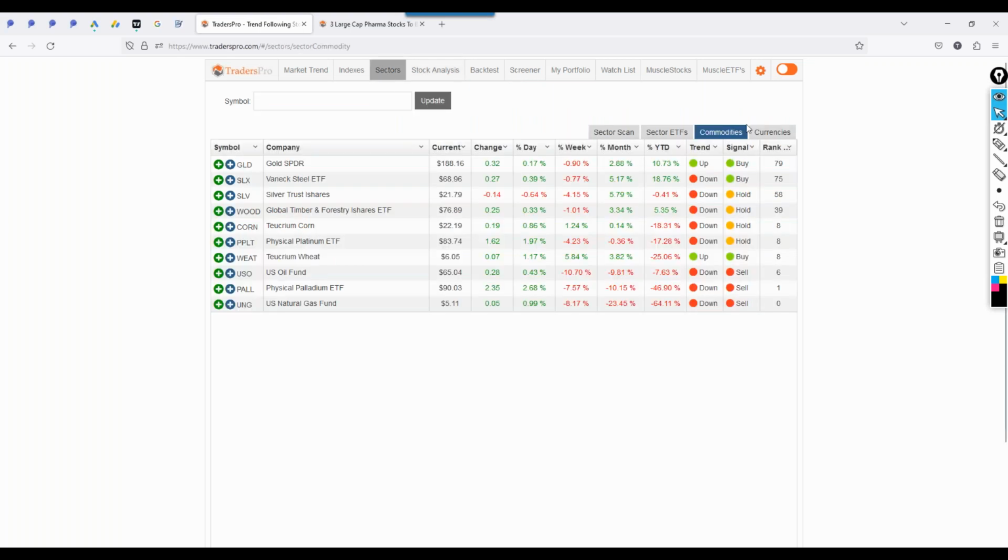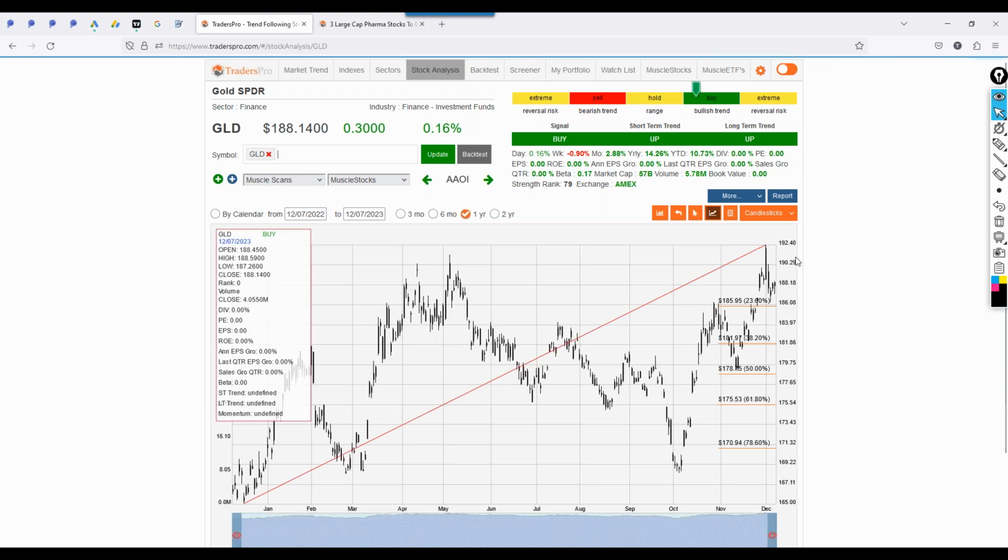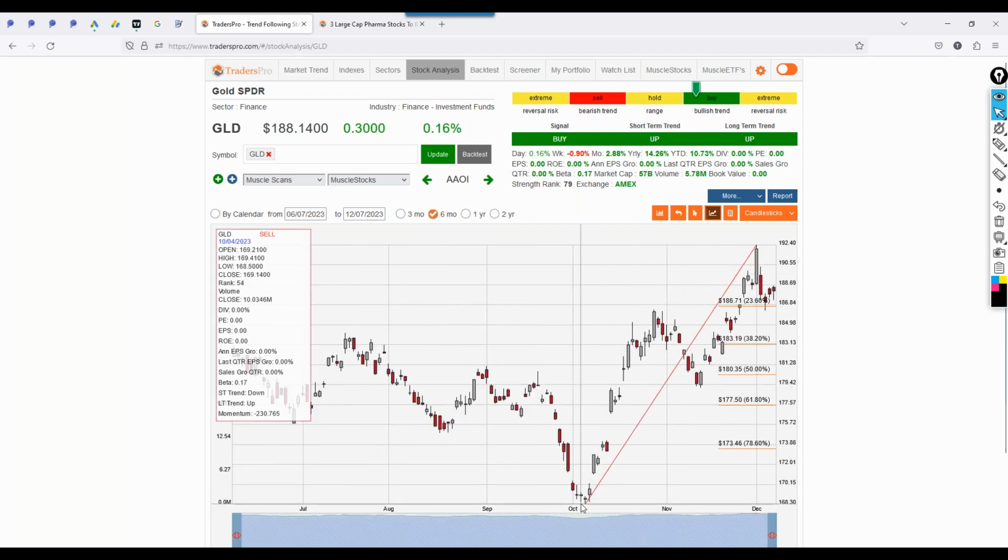So we're seeing sectors, commodities. Let's look at gold, because that's the leading commodity right now in terms of rank. Long uptrend on the 1-year time frame, broken up there. It's inside that momentum zone. The 6-month time frame is grabbing this low and this high, with a bounce right off of this support area as well. So you're getting buy the dip mentality on GLD, which is the ETF for gold.